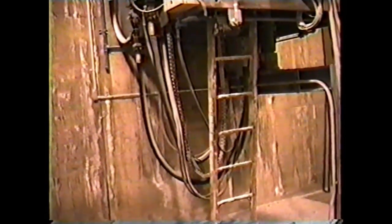That would be the cleaner. I see a ladder here. Do they have to climb up? No, that's strictly for maintenance. Any maintenance work is done on the equipment. Since the crucible cleaner is part of the metal transport department now, is this a rotating job also? Yeah. How often would a guy work this job if he was part of the metal transport department? Anywhere from every day to once a month. Or not at all.